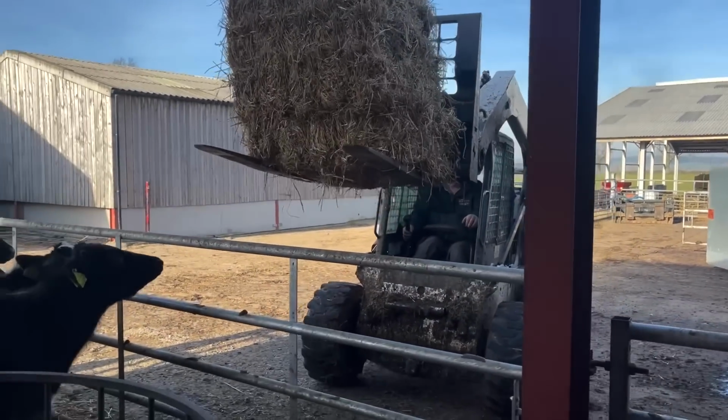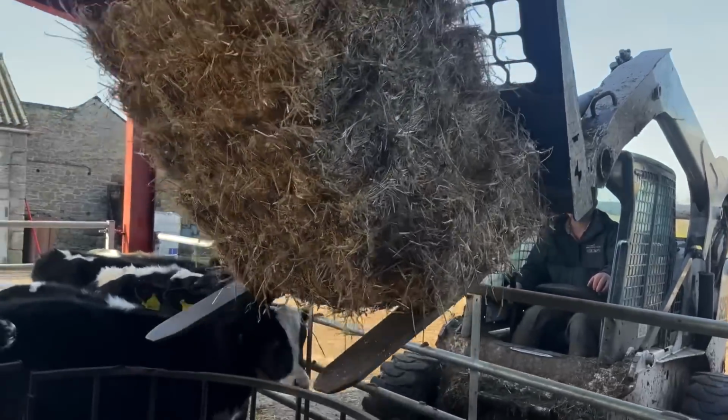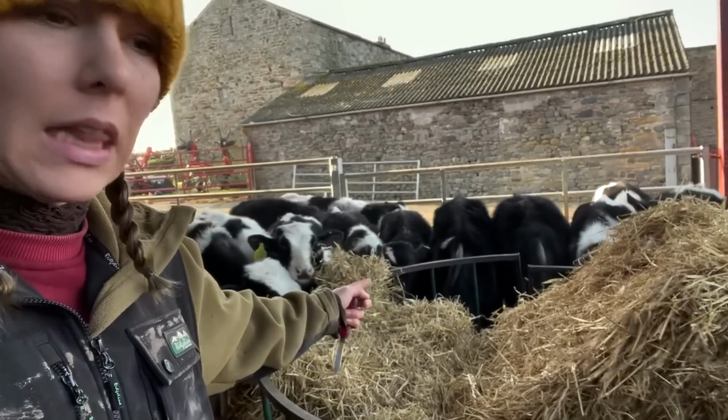Don't get me wrong, it's not terrible, and we don't need anything quite as excessive as Joe with his 9 metre. A 6 metre would do. Straw is for calves, they love it.